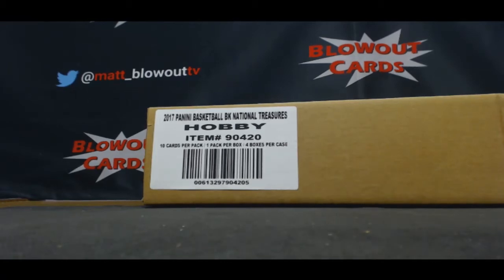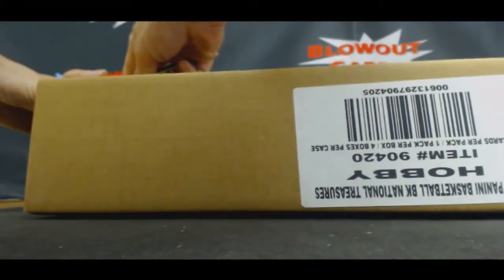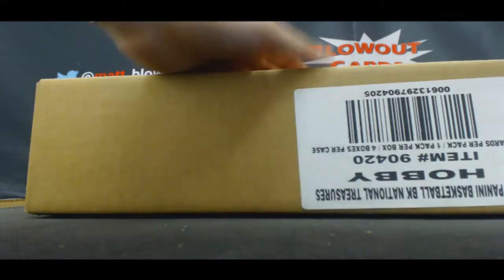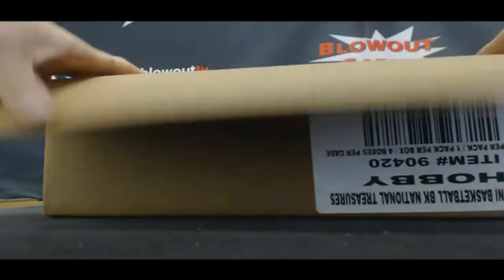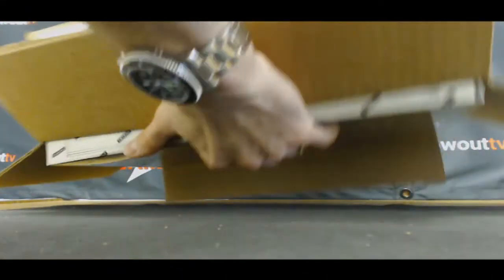All right, guys, this is round number two, auction style. Evan won this one, Geech Quest, high bid for the one card. Let's see what we got here, guys. Appreciate y'all joining. Let's rock and roll.